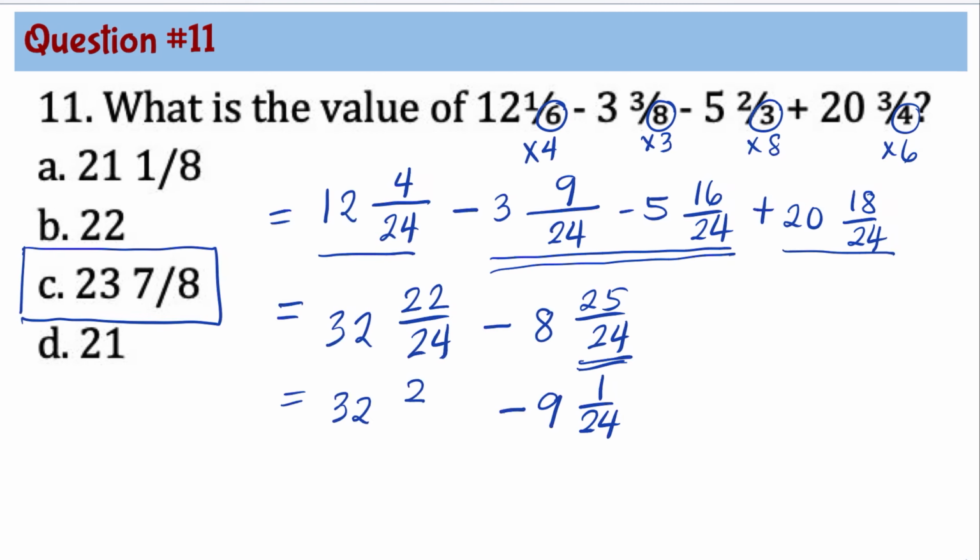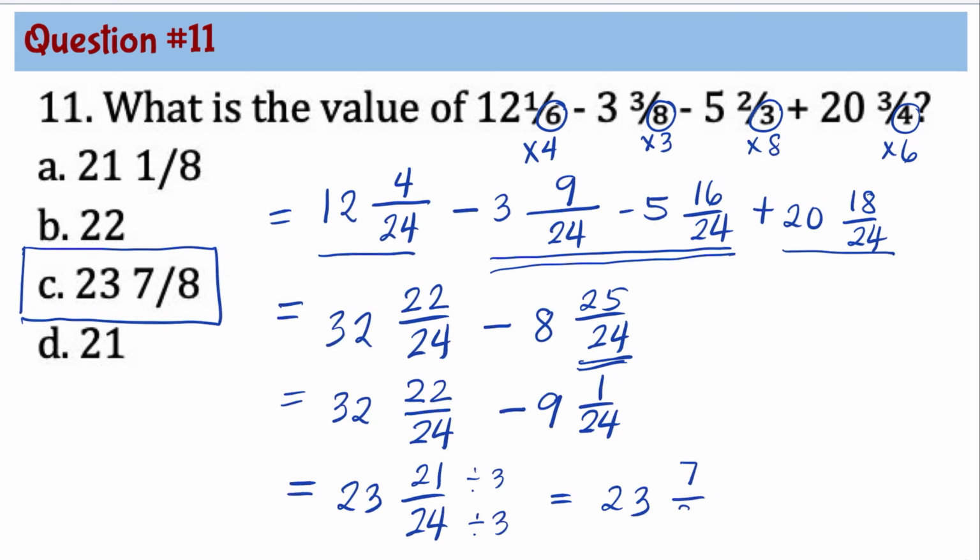Copying the first fraction, we have 32 and 22 over 24. Now we can simplify it. We can subtract 1 24th from 22 over 24. That is 21 over 24. Subtracting the two whole numbers, 32 minus 9 is 23. Do you notice anything? Yeah, so we can simplify the fraction 21 over 24 by dividing this by 3, or reducing the fraction. So the answer is 23, and 21 over 3 is 7, 24 over 3 is 8. So the answer is 23 and 7/8. And that is correct. Our prediction based on the estimation is correct.